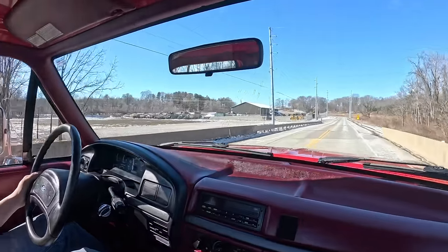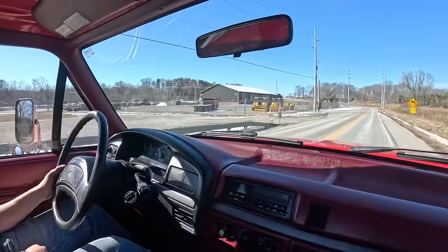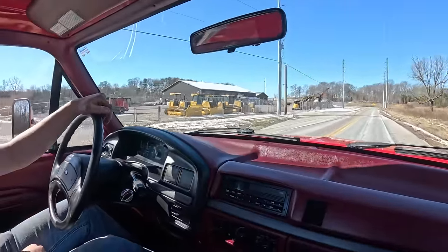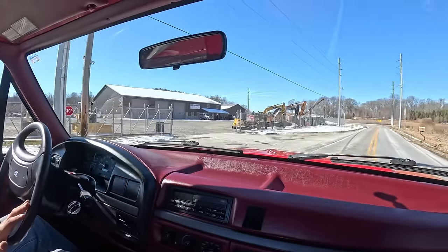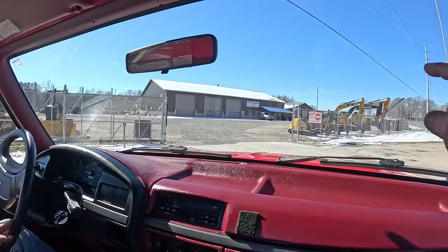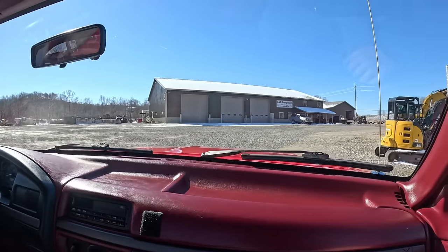This place looks familiar. Take it easy so I don't get it muddy in the gravel. It snowed like 5 inches on Friday. It's Monday now. It's like all melting off. I'm gonna pull her out front and we'll get some pictures of her. Home sweet home.